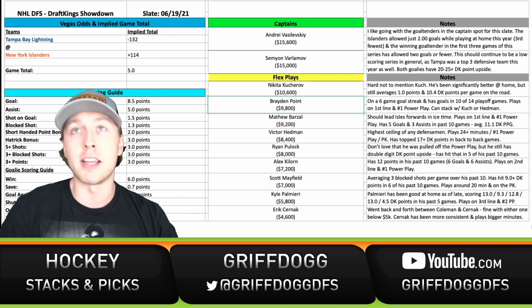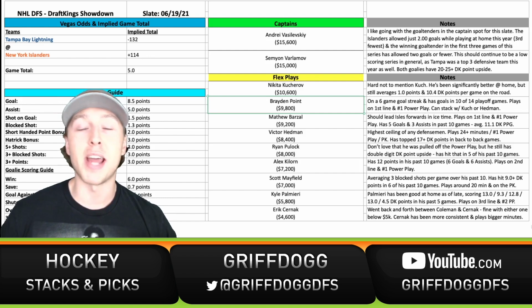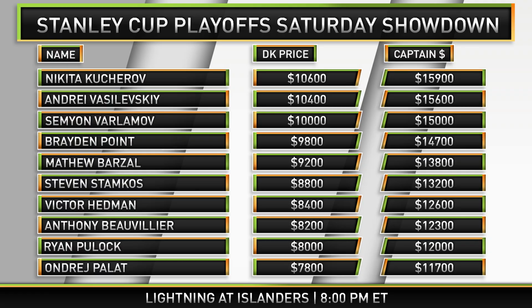Brayden Point, same thing here. He's on a 6-game goal streak right now and has goals in 10 of 14 playoff games so far throughout the 2021 playoffs. This dude has the hot hand on his stick right now, plays on the first line, plays on that first power play. You can stack him up with Kucherov. Both those guys are very expensive, so you'll likely have to pay down for the rest of your lineup, but in what could be a low-scoring game, that might work out. Or maybe you think this does turn into a shootout. In that case, these two should definitely be at the top of your list.